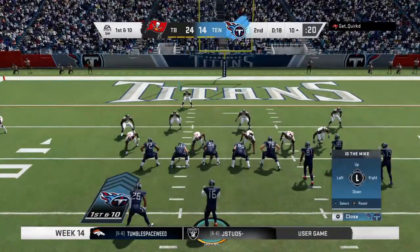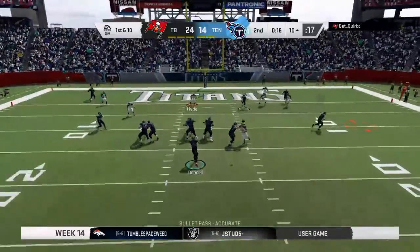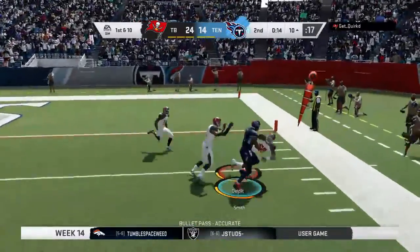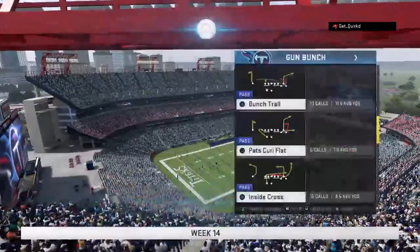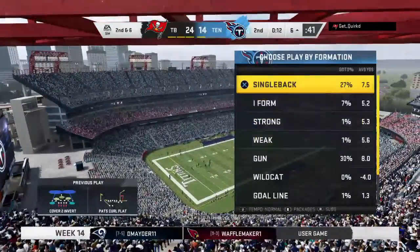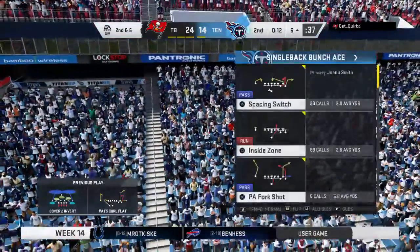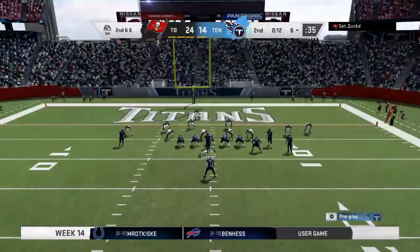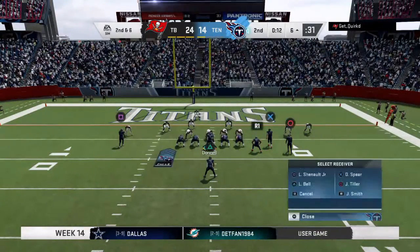Hey, alert 3. Snap. Back to throw. Complete. Smith has it. And he's going to be brought down just shy of the 5 at the 6. Now Tennessee going to use the 2nd of their timeouts as they'll stop the clock with 12 seconds to go in this first half. 4 yards on that last completion, so that sets up 2nd and 6.